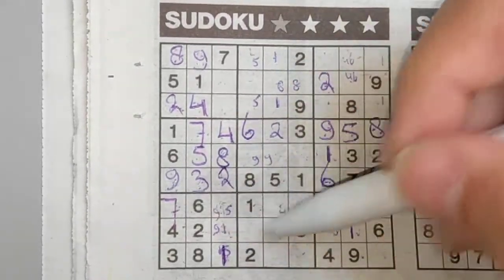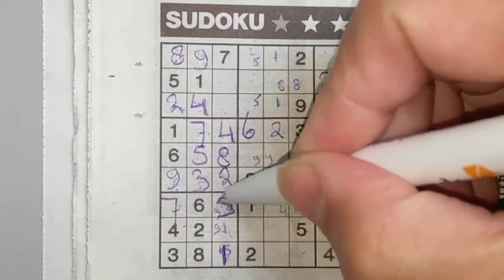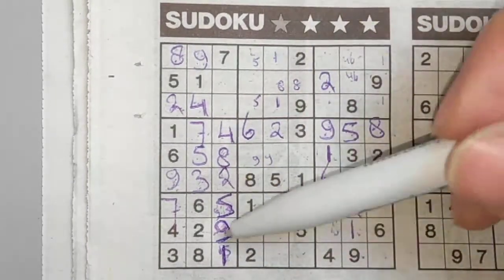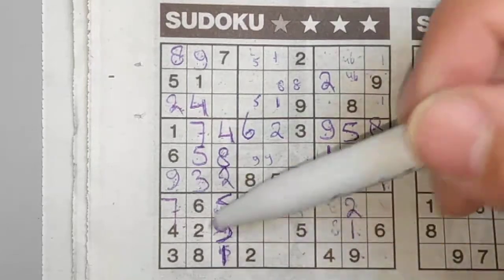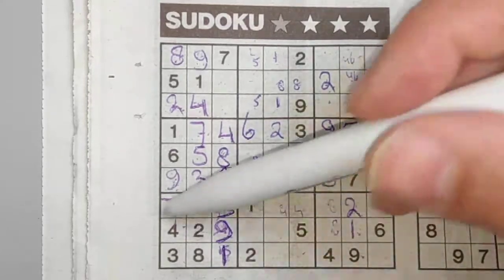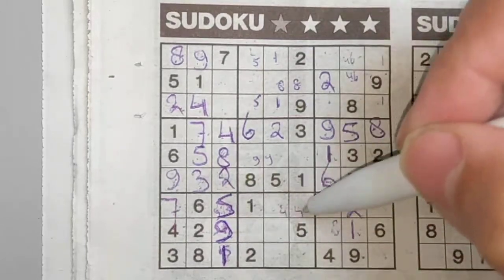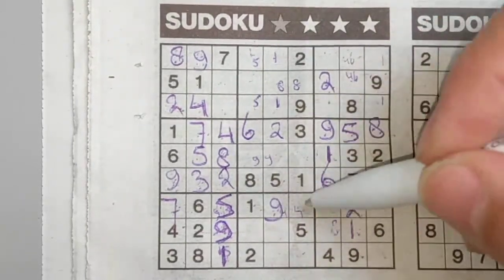9, 5, 9, 5. We have a 5 here, so this should be the 5. This should be the 9. Then 9 in the last row, 9 in the row above. So in that row, the only 2 places for the 9 are here or there. I see here 9, no 9 there. 9 should be here. This should be the 4.